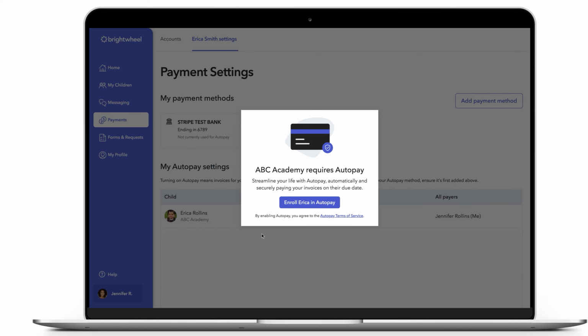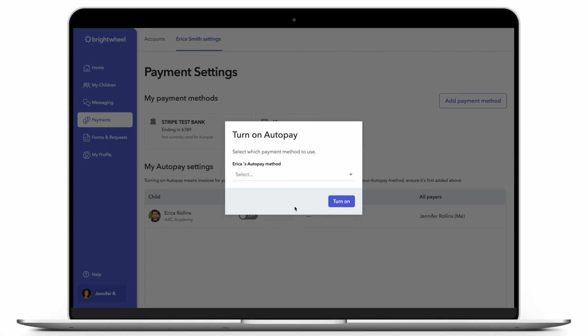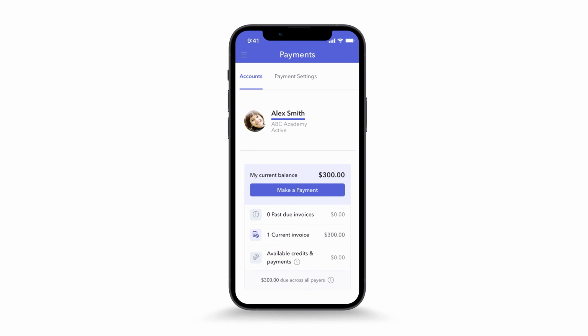The parent experience will be a big differentiator for your program. The parent interface is clean and modern. They can manage everything on their end, which takes work off your plate. They can set up autopay, so they can set it and forget it, add and manage different forms of payment, add other payers like grandparents, and pay securely at any time from any device.